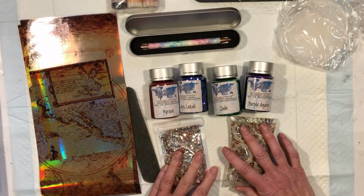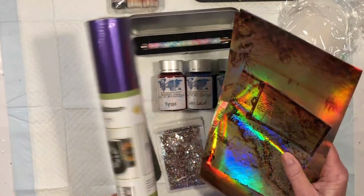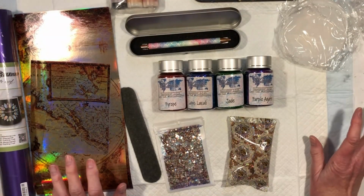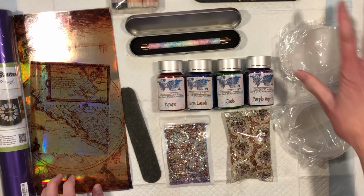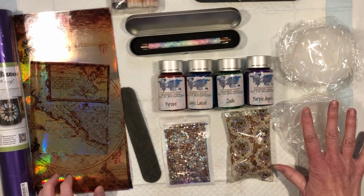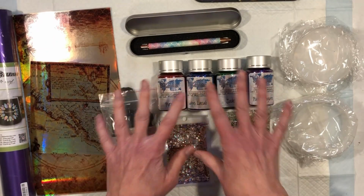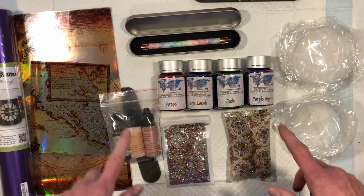All right, now I have to figure out what to do. 4 coasters and the coaster holder. We're gonna have to do 2 projects clearly, and I'm only gonna get to 1 today. I think I'll start with our coasters. That would be the easiest, obvious. We will mix up some resin, pour the coasters, pour the holder, test out some, oh, maybe all of our glitters and our alcohol inks. Yeah, I'll meet you back here in just a moment.